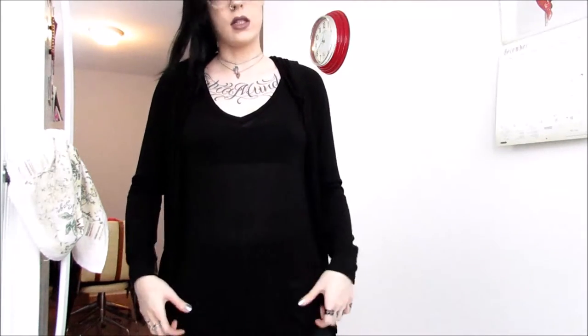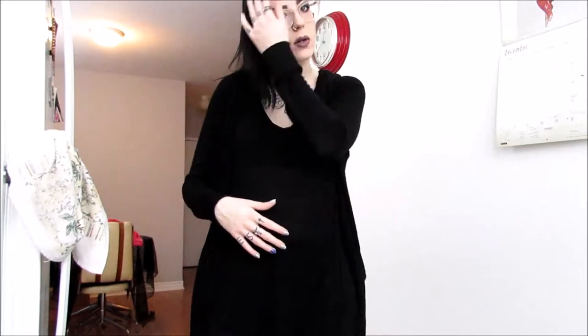Since I'm getting my stomach done, just this baggy kind of tank top so that it's not too tight once I get all wrapped up when I'm done. Big comfy sweater because I'm going to be lying down for a while. And some skinny jeans with some little cool zippers on them.